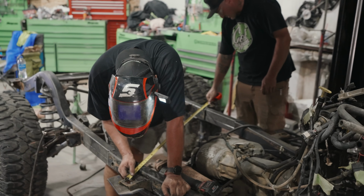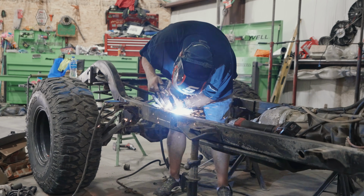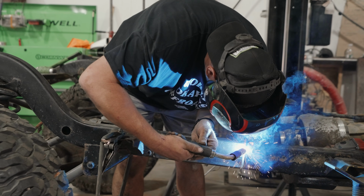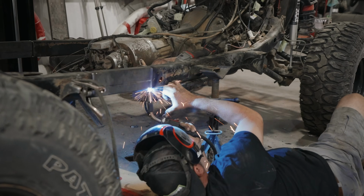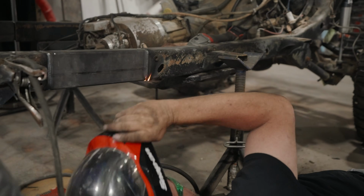We have just cut the frame and stretched this out. This Pacer is quite a bit larger than a Jeep Wrangler in every aspect, length, width, and all the above. So right now we are modifying the body to get it closer to the frame so it doesn't look like a 90s Trar, and it's going to look like it's supposed to be mounted to the frame.